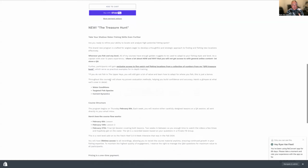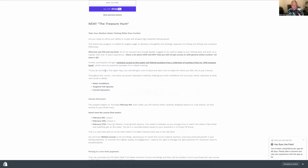Participants will gain access to 5 patch reef locations from my collection, from my GPS treasure book. I'm going to pick random locations, and within that, I'm going to show the people in the course how to evaluate these spots. This could be for anywhere, not just the Florida Keys. Just think of it like that.